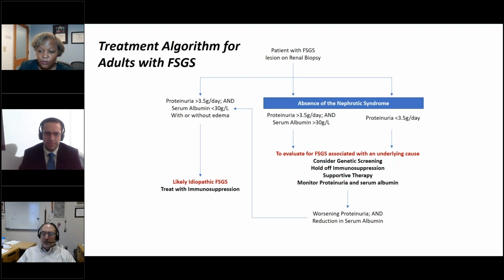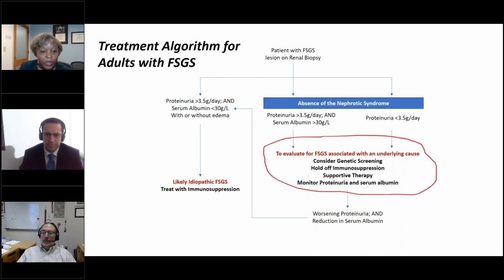And so again, in patients with FSGS but lack nephrotic syndrome, evaluation for secondary causes should be pursued. We want to consider genetic testing as it may be beneficial for a selected group of individuals with FSGS. And we'll talk about the importance of referring them to specialized centers with the specific expertise to help guide the management and the counseling of these patients. And that immunosuppression should not be used in these patients with idiopathic FSGS without nephrotic syndrome. Really rely on supportive therapies like ACE inhibition and some of our other antifibrotic agents.